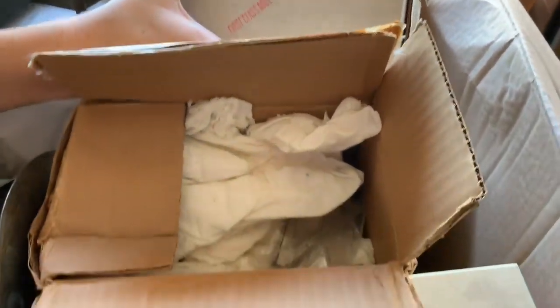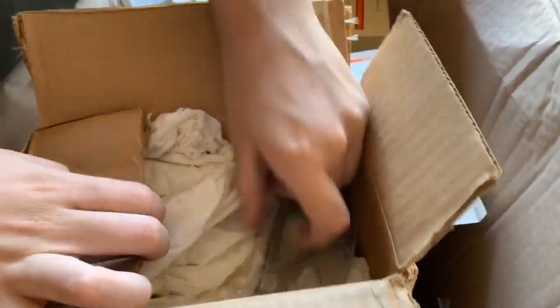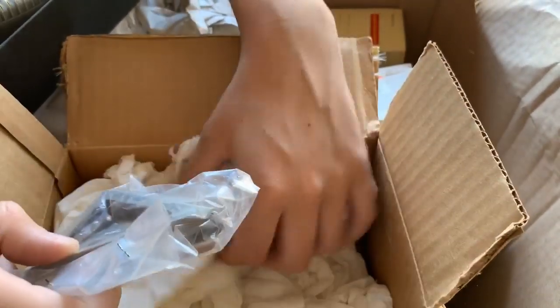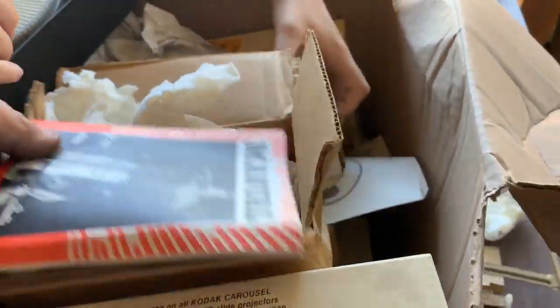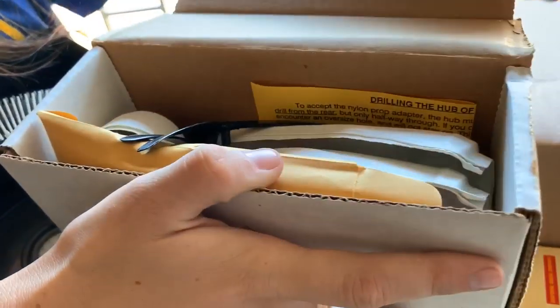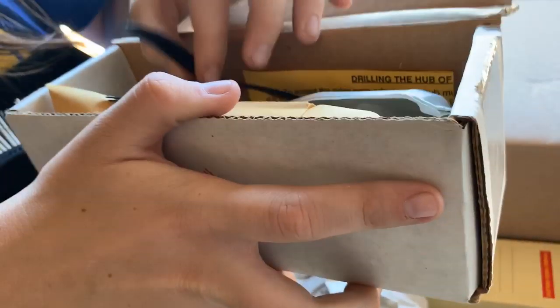Look in this one. Whatever's underneath there. Okay, we got one arm. One metal triangle and that's it? Great. Model parts, right? Yeah, put that with our model stuff.